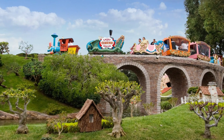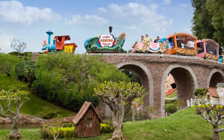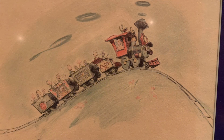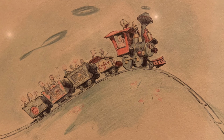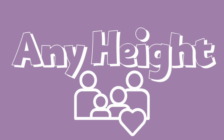The Casey Jr. Circus Train was originally supposed to be a thrill ride on opening day at Disneyland in 1955, but they couldn't figure out how to stop it from doing wheelies every time it went up the hill, so they had to slow it down a bit to the little train ride experience you have today.